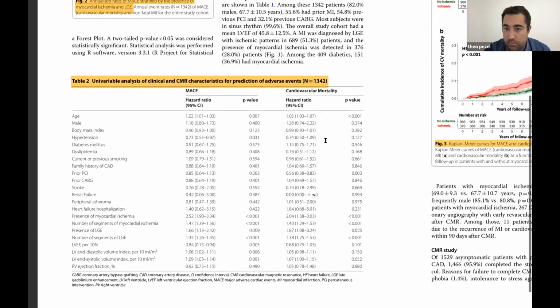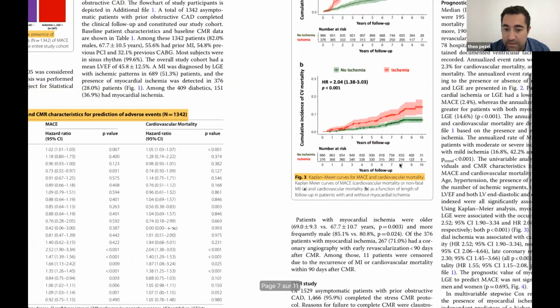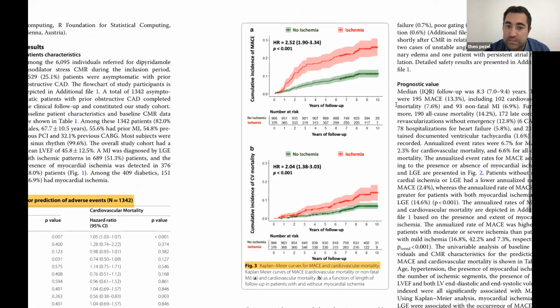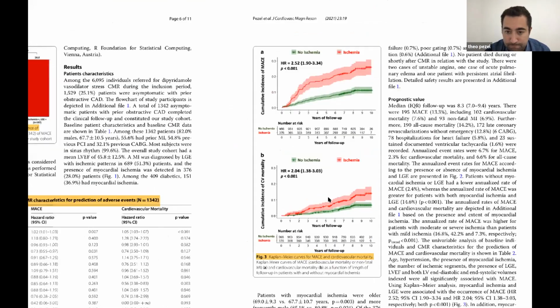This is a univariable analysis, but we can go immediately to the Kaplan-Meier curves. On the top, this is the cumulative incidence of MACE, and it's so important to assess also the cardiovascular mortality on the bottom. As you can see, the presence of inducible ischemia was associated with an odds ratio of more than 2 for the risk of MACE.